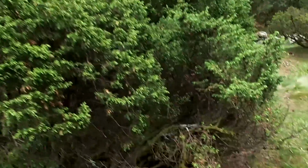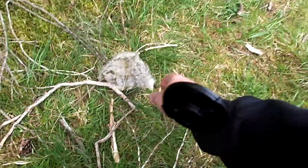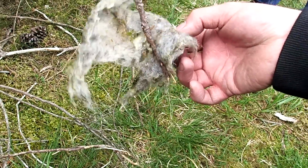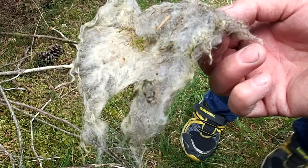Nice spot. Look at that, look at that. That is wool. That's from the sheep. That is wool from the sheep. Wow.